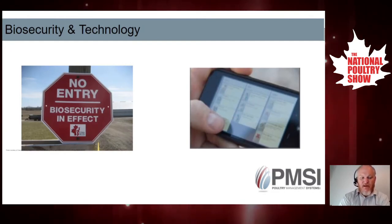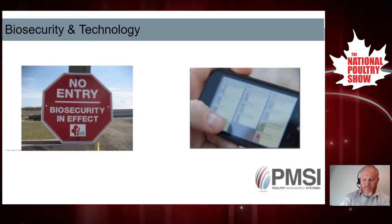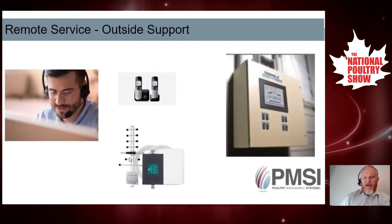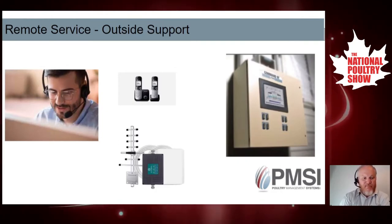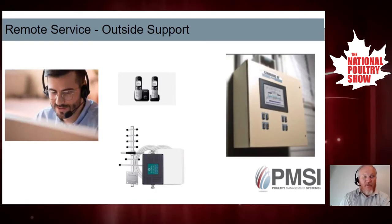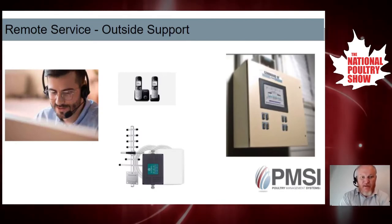Why this is important is, are you utilizing this technology at the farm level? And how that works, what kind of access do you have on your farm? For many years, you know, dial telephone was all you had. No one had cell phones. So if someone wanted to connect to you, they either left you a message or they kept calling until they got a hold of somebody.